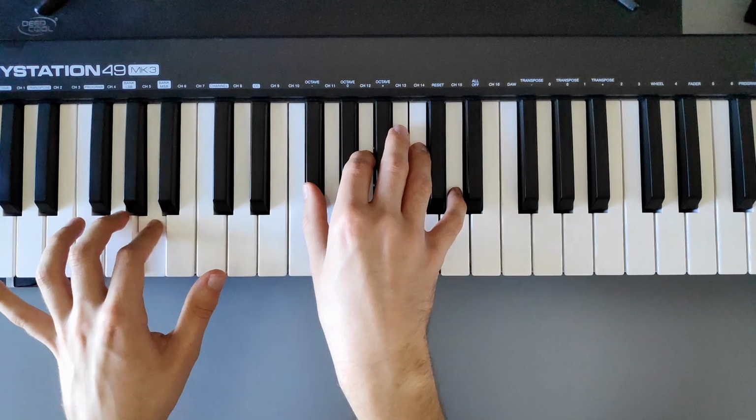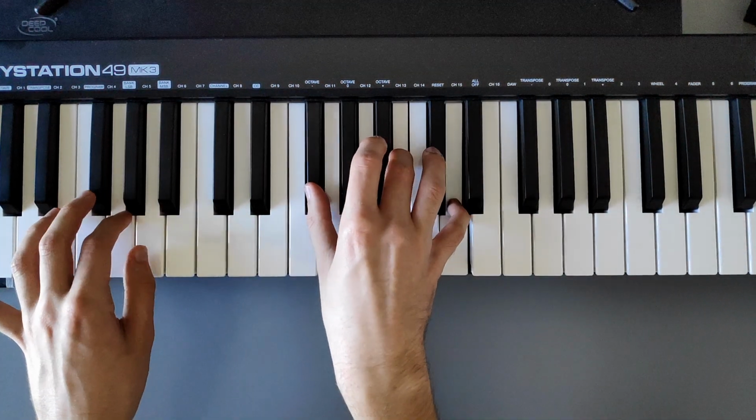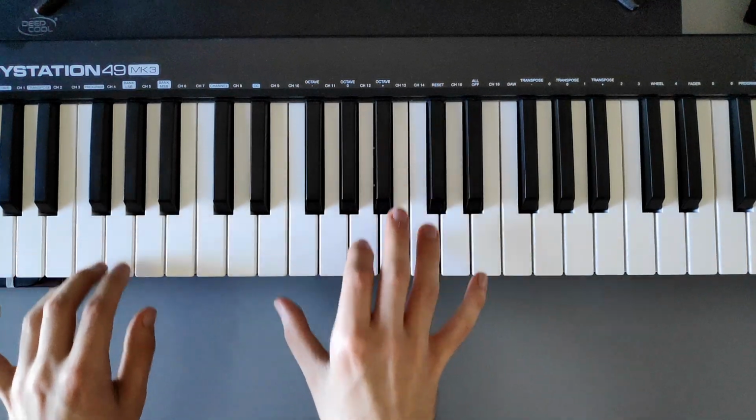First of all, I'm going to write a piece in a simple time signature, and I think we'll just use 4-4 to keep it nice and easy. Let's get some chords down. Next, I'm going to record in a melody.